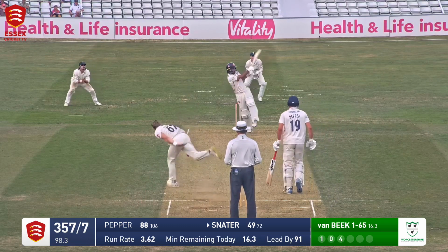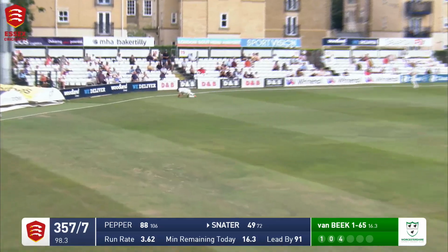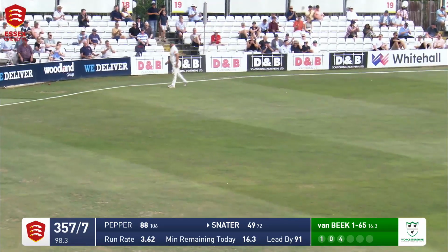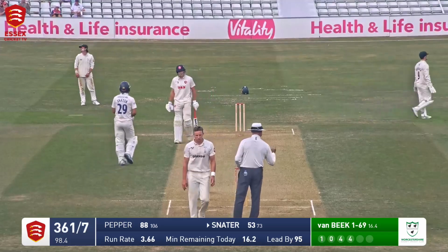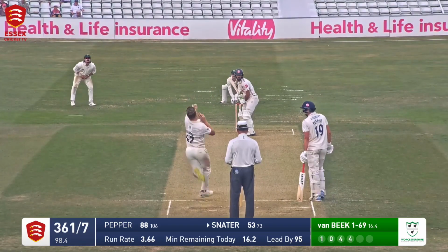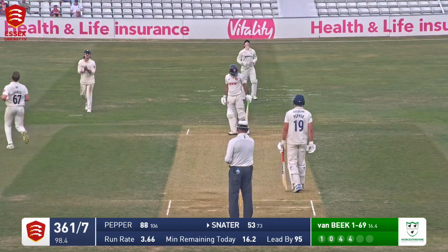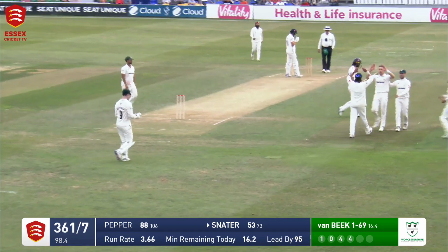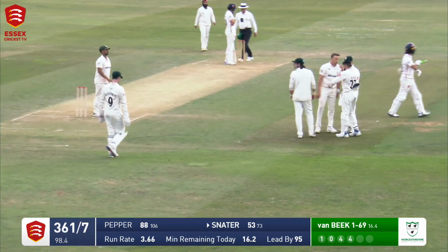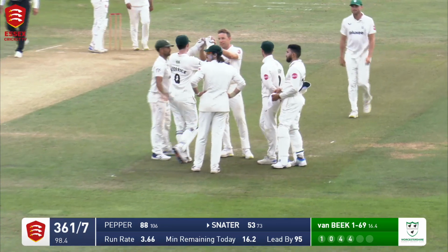Traffic updates. Van Beek rolls. This is short, and that's gone for 4 as well. Snater moves to his 50. You can hear the applause, and he's going to raise his bat, is he? And there's a nick, and he's been given. Van Beek gets his man. Snater has to go. It's a feather edge through to the keeper, Roderick, and Essex have just lost their 8th wicket.